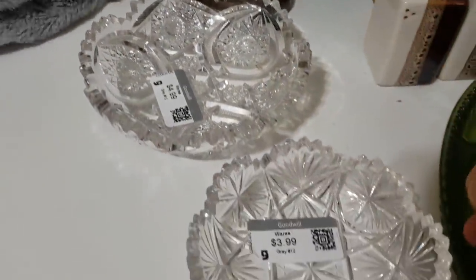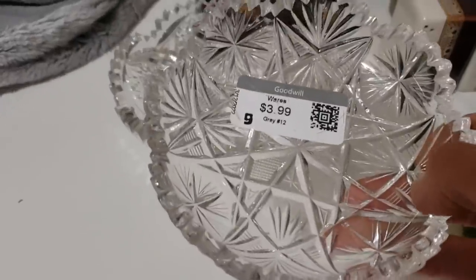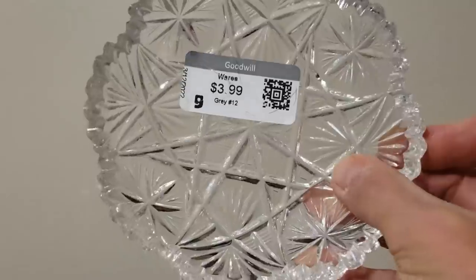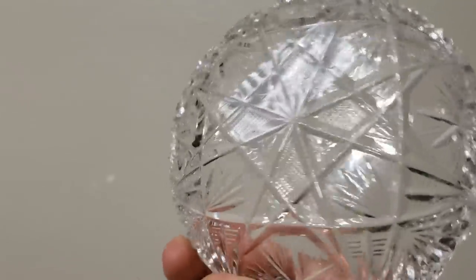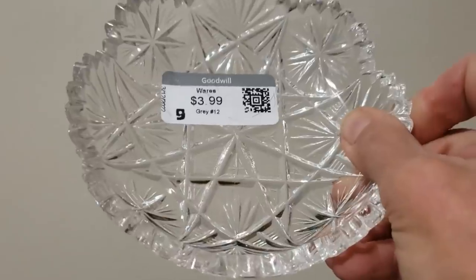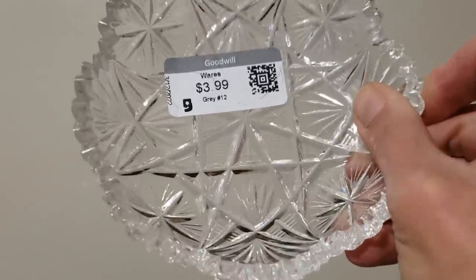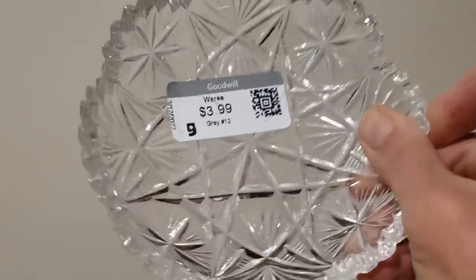There is another very similar, smaller piece. It's not the same pattern, but it's equally as sharp in a starburst pattern. Really beautiful as a trinket tray or a little serving dish. I paid $3.99 for this one, and I'm going to ask $20.